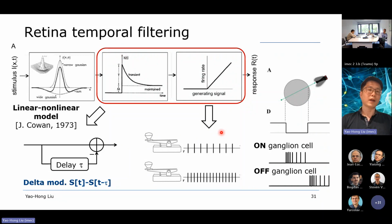If there's a fly flying through the retina receptive field, this is the output response of the retina. There are output cells called ganglion cells, and two types of ganglion cells, on and off. So when the fly flies into this receptive field of the retina, your on ganglion cells suddenly fire very fast, and then you slow down. And when the fly flies away from this receptive field, the off cells are going to fire fast and then slow down. So this is the behavior of our retina.